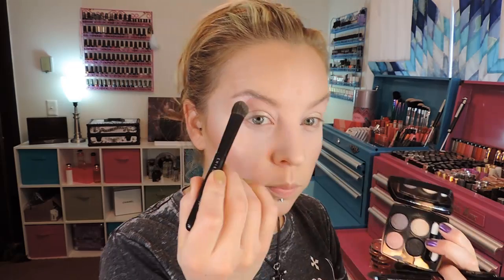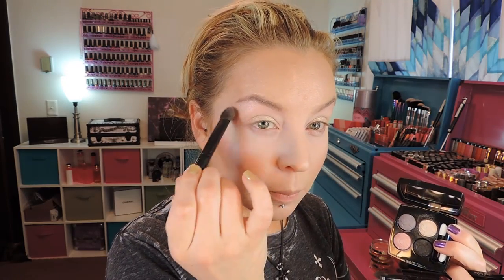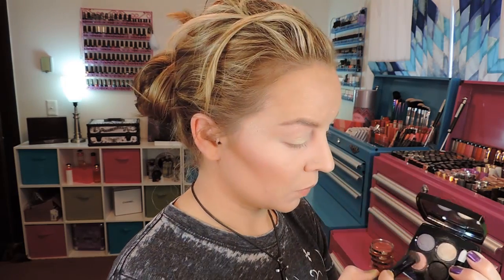Like that. I'm actually going to go back into this pink and bring it down just a bit for blending purposes. And then too, I'm finding, especially with the pink so far, you might want to use a little bit stiffer brush. This brush is so soft, it's picking up product, but I'm having to go back in and dip it into the product a lot more because they're pretty pressed in there. Let's bring this down a little bit.